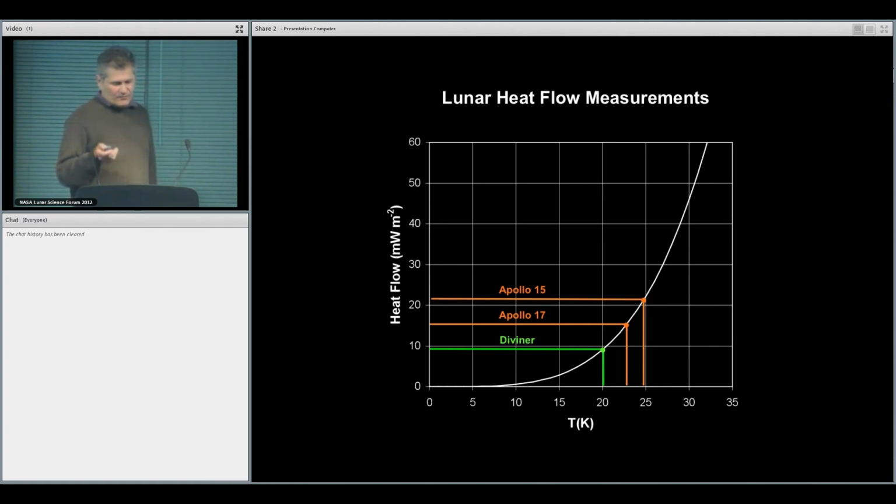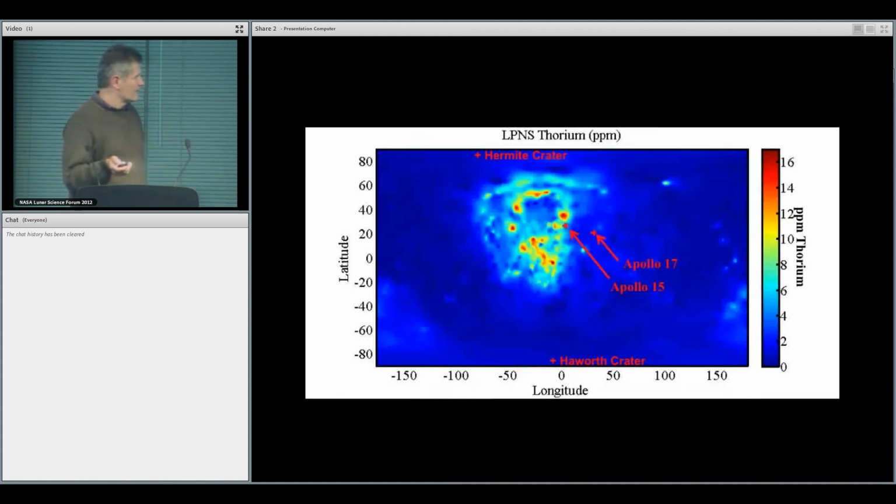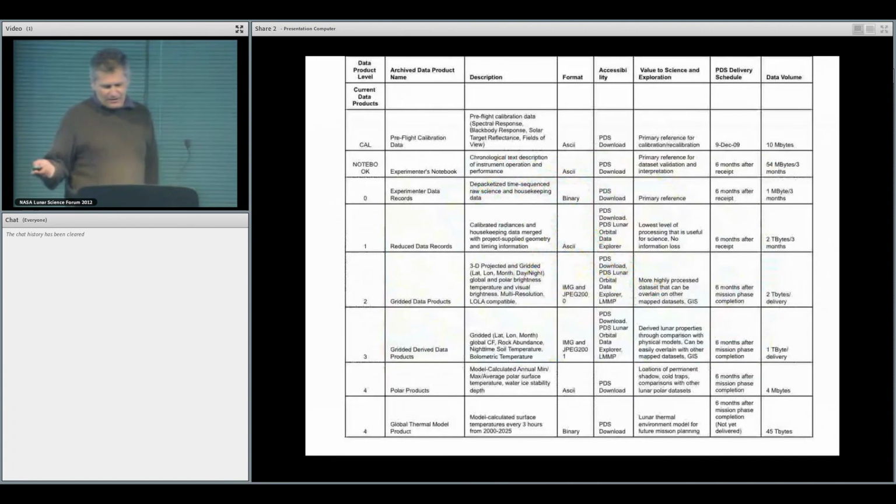We're still working to put error bars in this and to recalibrate all our data to get better precision. But here's a global map that shows thorium abundances. The two Apollo sites were close to this major thorium abundance, which is a heat source. The two sites that we have in the North and South Polar region are far away from these and probably provide a better indication of global heat flow.